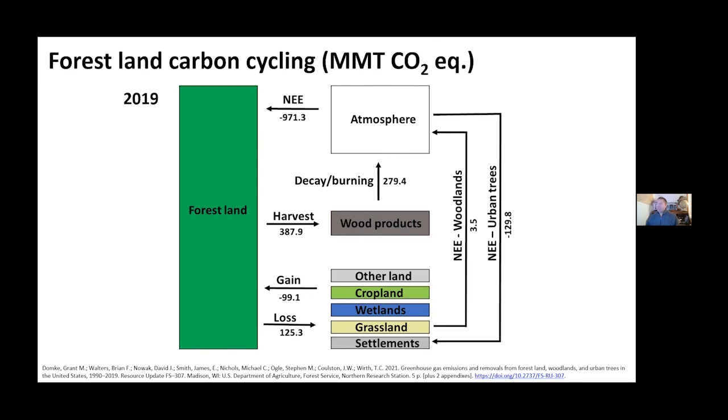And so this schematic really illustrates the moving parts that the Forest Service and our group contributes to describe these changes within the land sector. And so this is really a key slide. And the net of all of this is that in 2019, the forest sector broadly, all the categories that we include, were a net sink of 775 million metric tons.